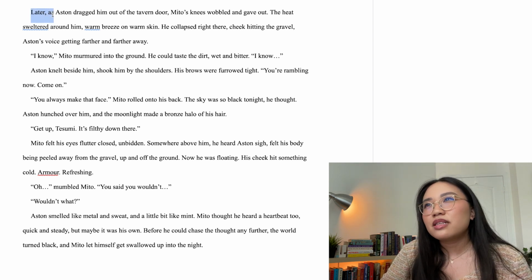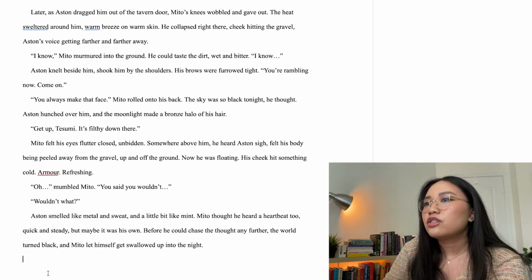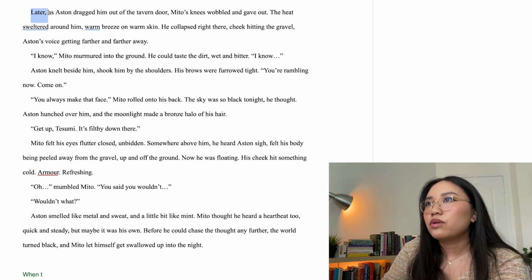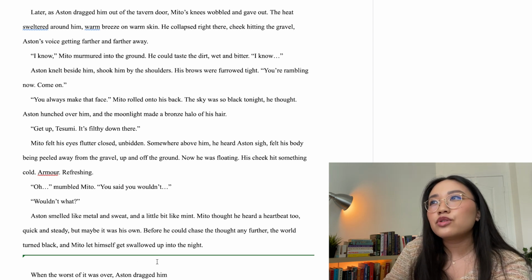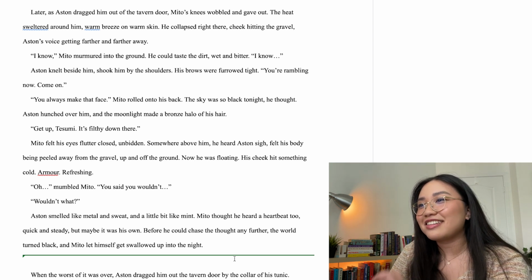Okay, I'm going to take away this time indicator. It makes sense in the context of the entire scene, but I am going to change it, maybe we can say something else. I'm going to say, when the worst of it was over, Aston dragged him out of the tavern door. I think we can just say out the tavern door by the collar of his tunic. Yeah, it's a bit aggressive, but I think I like it.